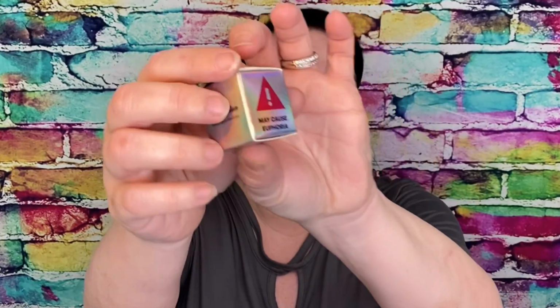Then we have this puppy right here. What is this? This is from Gerard Cosmetics. This is called a Vixen Potion, and it's $17.99. It says this is intense pigment for an edgy chrome effect.